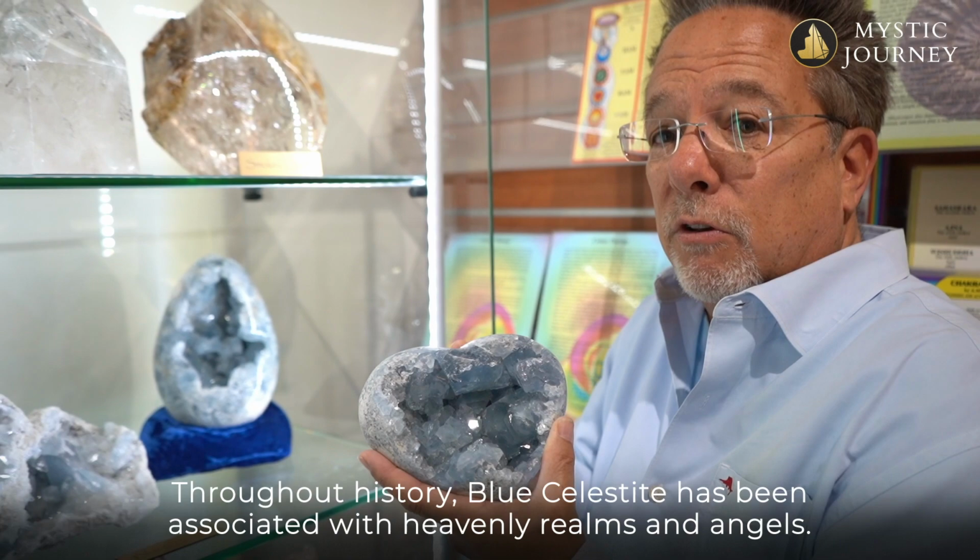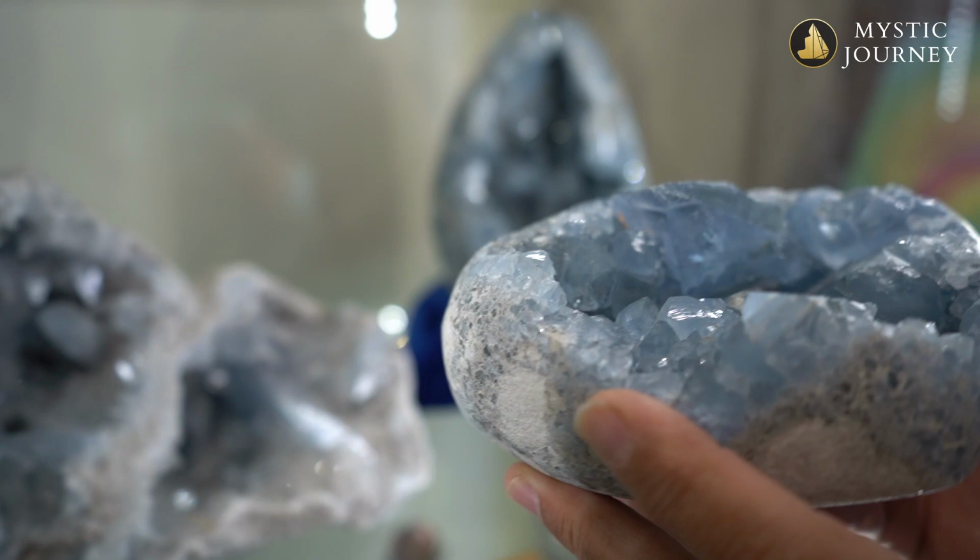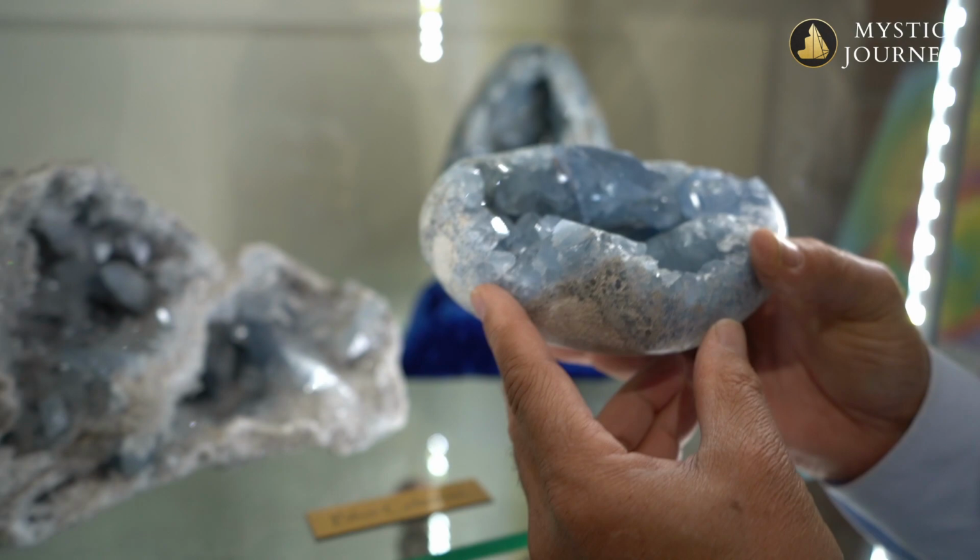And it comes from a great place, and the people who get it are really working hard and with the earth. I mean, these really come right out of the earth in these forms. It's an amazing stone, an amazing crystal.